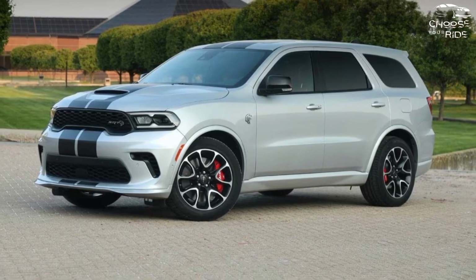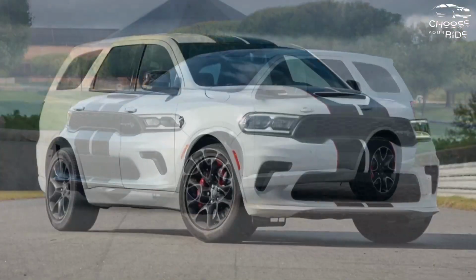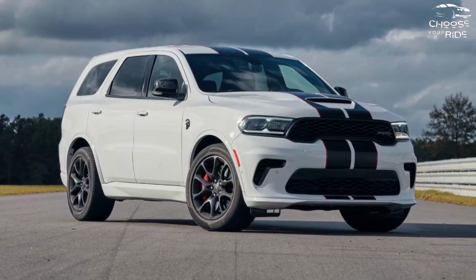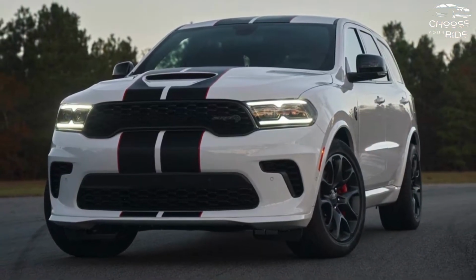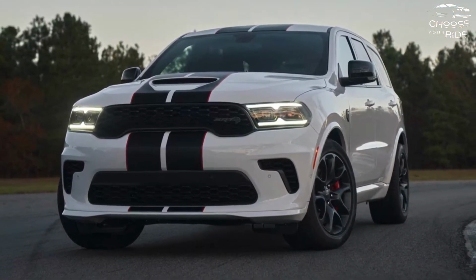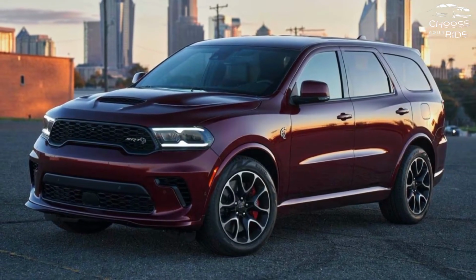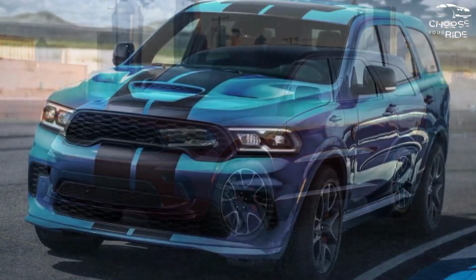The optional 10.1-inch touchscreen, which has a user-friendly design and wireless Apple CarPlay and Android Auto, is the car's only technological plus. The 8.4-inch screen that comes standard is also fairly good, although CarPlay and Android Auto require a wire. What is the price of the 2024 Dodge Durango?